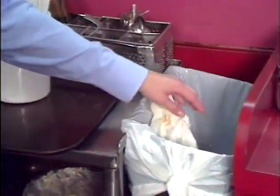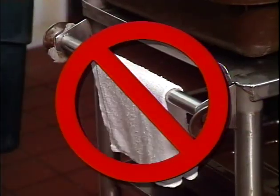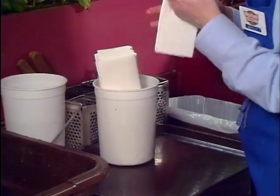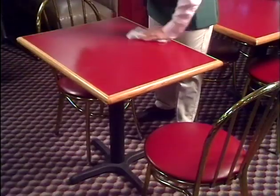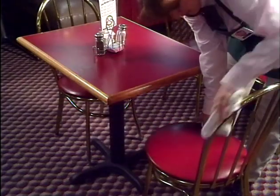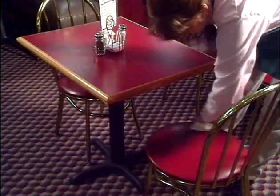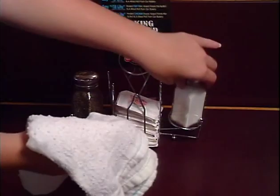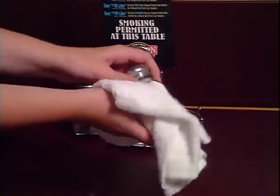Trash goes in this container, and wipe ashtrays with a napkin, not the damp towel you wipe the table with. Always rinse and dry your hands after bussing. The towel, treated with detergent and disinfected, should be damp, not wet, so guests don't sit at a wet table or on a wet seat. Seats must be dry after they're wiped, and wipe salt and pepper shakers every time.